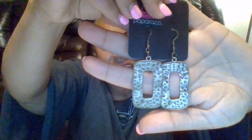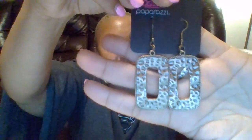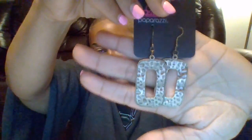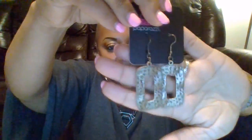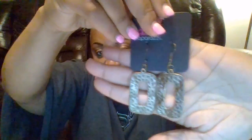E21 is a pair of brass earrings in the shape of a rectangle. And so it's a little textured, and it also has, I'm just going to say, jungle type design. So I don't know if that's a leopard. I don't know if that's a reptile. I don't know. But it's jungle vibes for me. E21. That's brass.